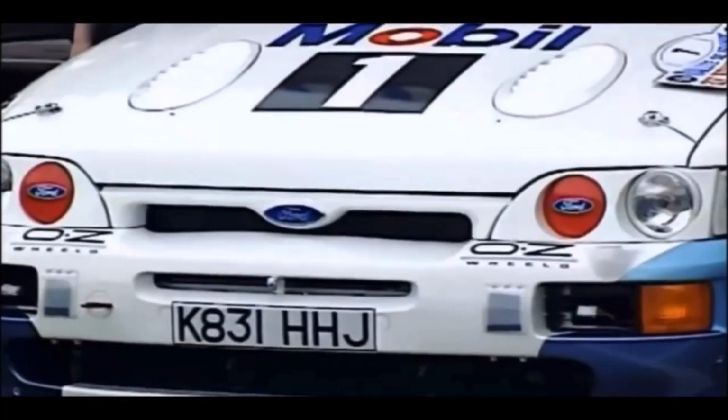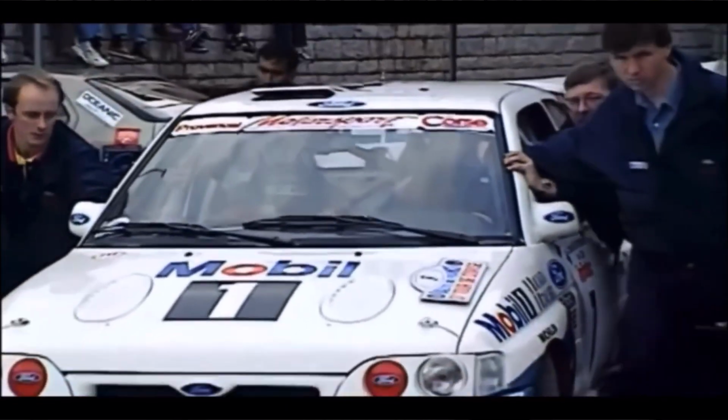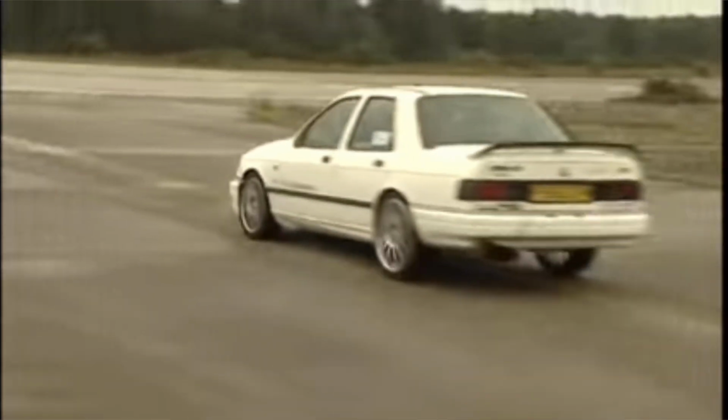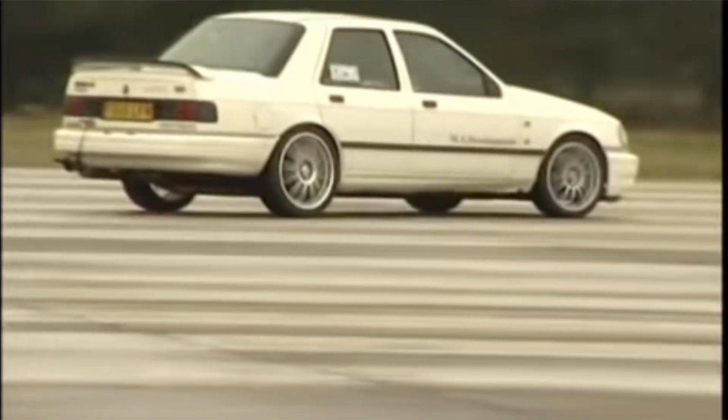But before the days of YouTube, I used to follow along with people's private cars on an internet forum called Passion Ford. And on Passion Ford, you could follow along with some of the best builds that were going on at the time. One of the ones I used to follow, which I've also done a video on, was Rod Tarry with his two-wheel drive Sapphire Cosworth that eventually did 208 miles an hour.